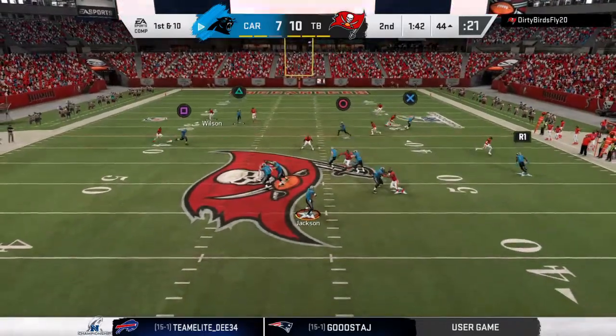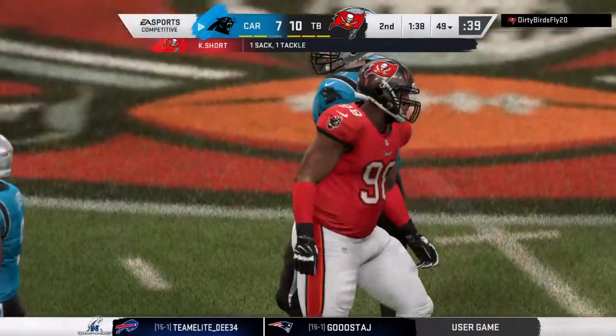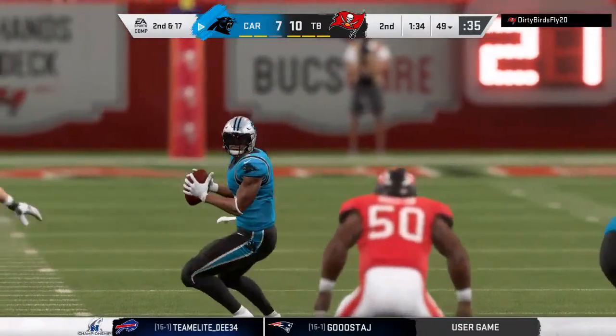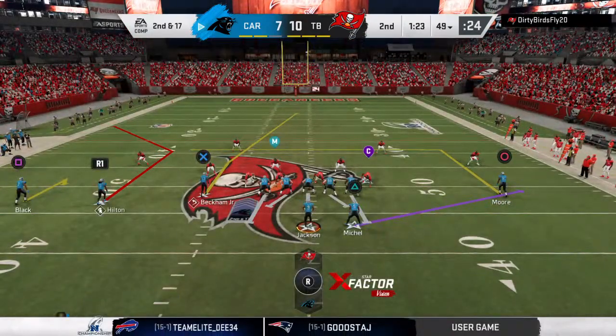Now Jackson on first down. Oh, the Buccaneer pressure too much. Down he goes. K1 short. Breaking through to get him to the ground. It's a loss of 7. And on that one, the protection just broke down. You've got to have that leverage, don't you?